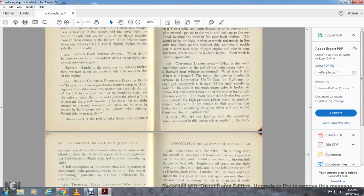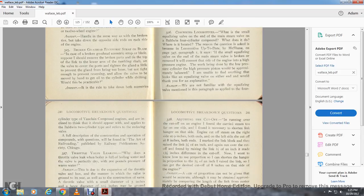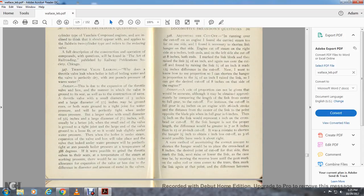I am unable to find anything that looks like an equalizing valve on either end of the valve. We are not familiar with the equalizing cylinder type of the Vulcan compound engines and are inclined to think that you should appear with the Baldwin two-cylinder type, which refers to the reducing valve. A full description of the construction and operation of compounds will be found in the Art of Railroading, published by the Railroad Publication Society, Chicago.